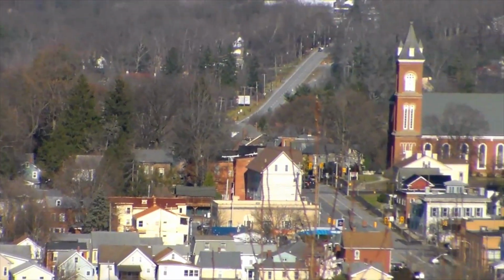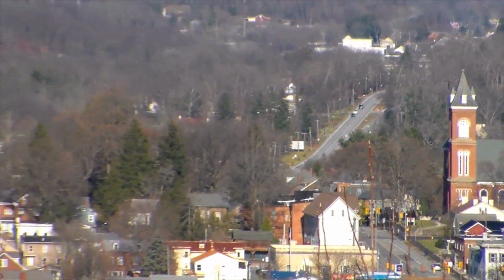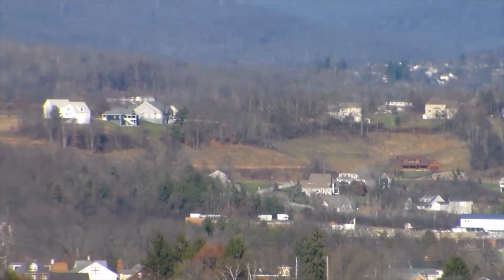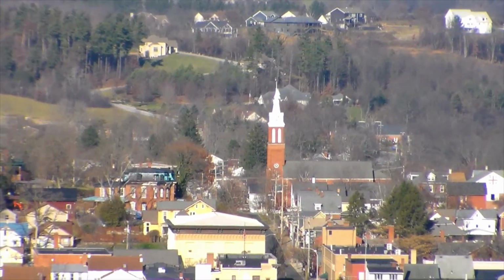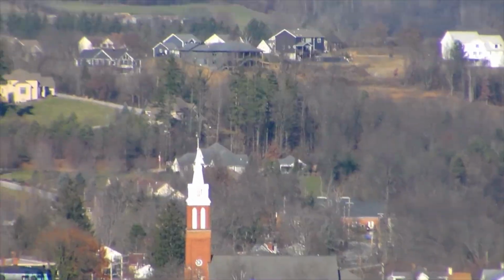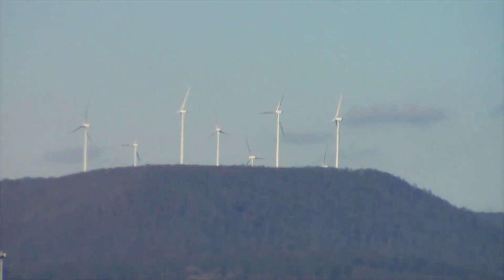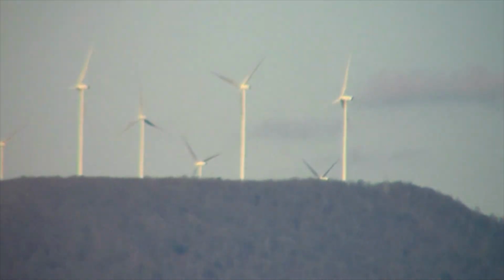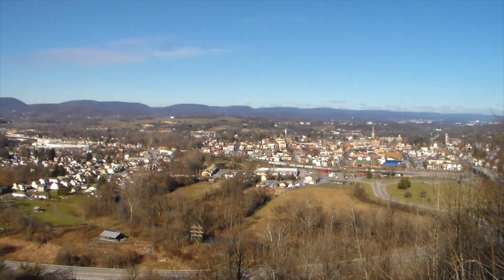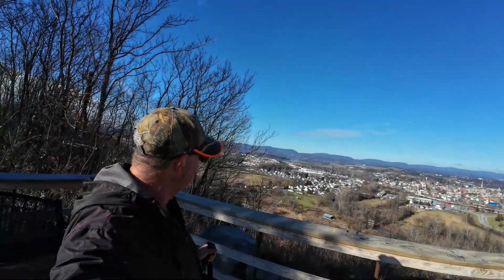And one beside it. And another one right over there. And way on top of the mountain over there is them big ugly windmills. But wow, what a really cool view from here. So yep, very cool view from here.